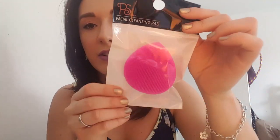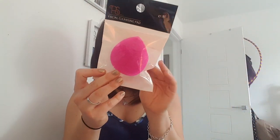£12. And the last thing, which is really uninteresting to you guys, I'm sure, is this PS facial cleansing pad with the little thingy that you can stick your finger in. Haven't opened it yet. £1.50. I'm really into my facial care routine at the moment. I'm really into keeping my skin good. So I just picked one of these up. I just thought I'd see how it goes, and yeah, what more can you say about it? I'll let you guys know how that goes.